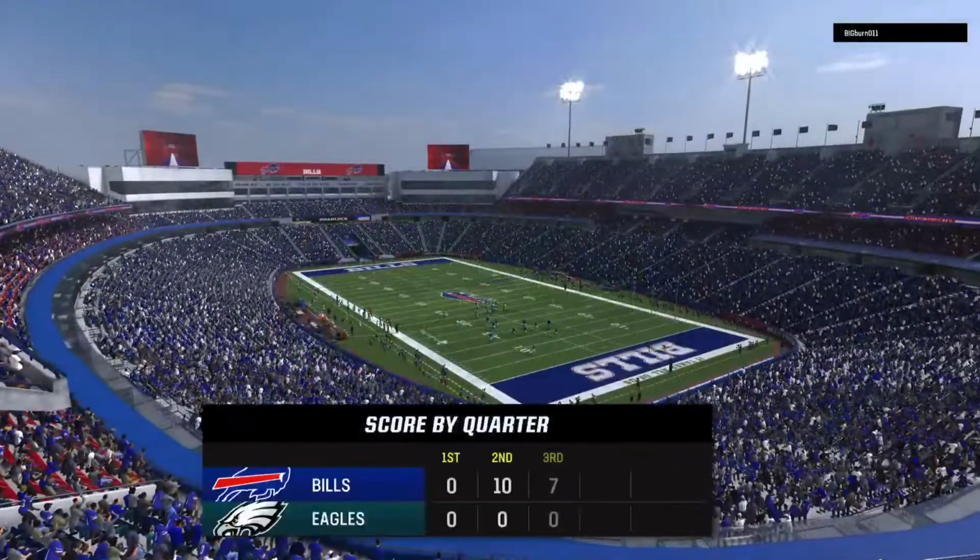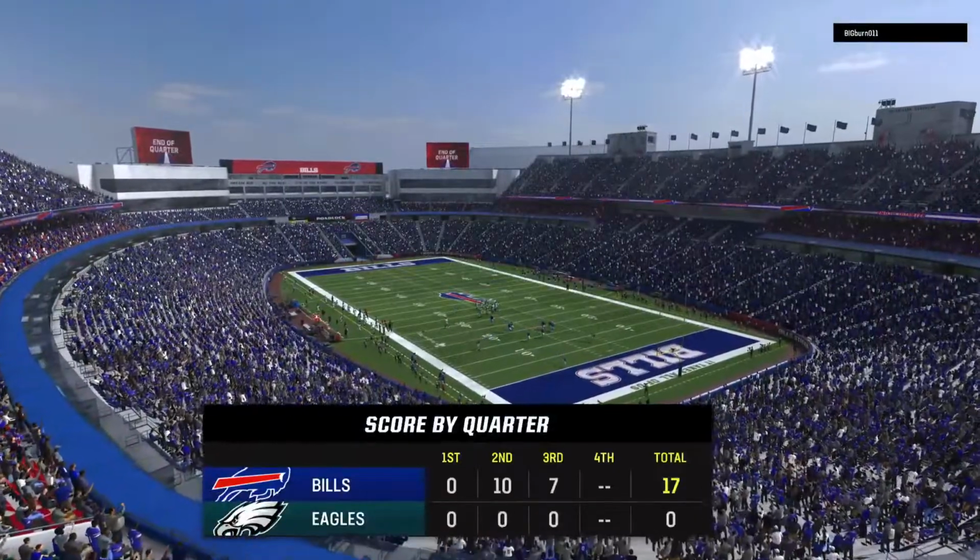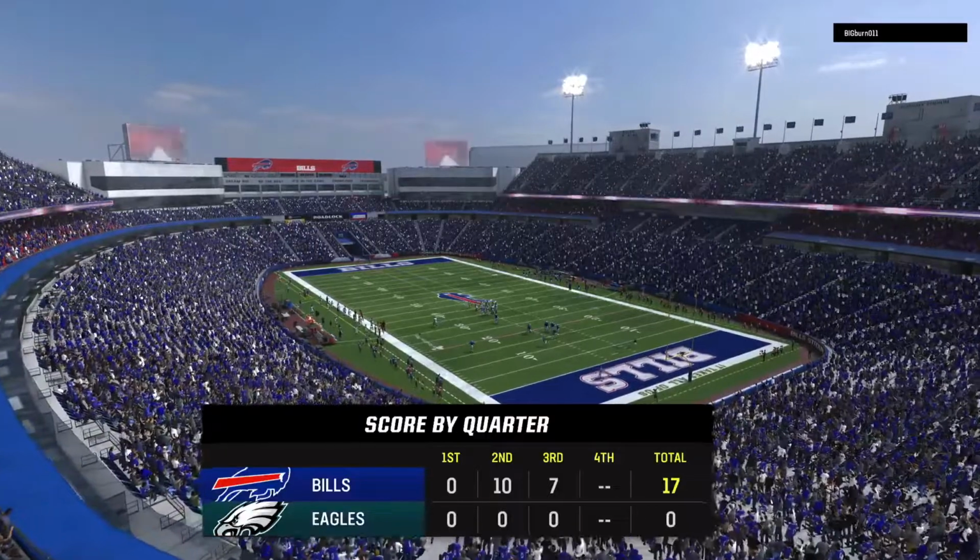3 quarters in the books. This is the National Football League on EA Sports.